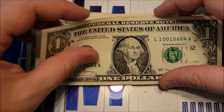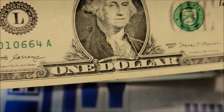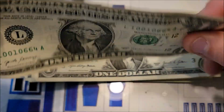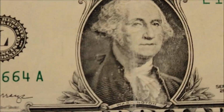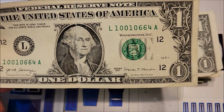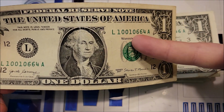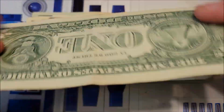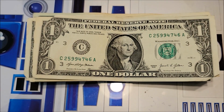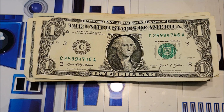This is funky. Speaking of misprints, kind of missing ink, but with all this fold right here and damage, I would assume it's post-production damage. So I'm not going to send it off for grading or anything. Nothing in the serial number. Other than that, the thing's actually in pretty good shape, minus the middle of it. Anyhow. Nothing in the serial number on this.